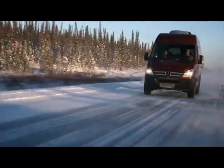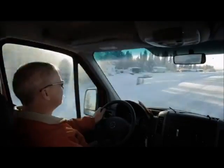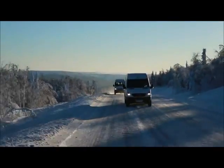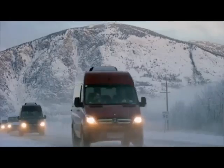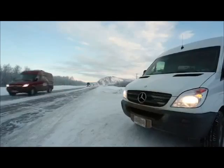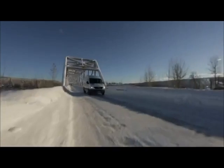Well, the way I understand it is that Mercedes wanted to demonstrate that this Sprinter van was about as rugged and capable as anything else that's on the road there. So we figured that the best place to prove that is on a place like this, the Alaska Highway. It's very cold, absolutely positively cold.